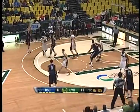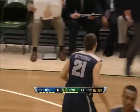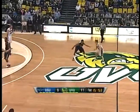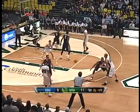Butterfield for 3. Cuts the Wolverines' lead to 2 with 4 minutes gone in this one. Yeah, and he's the best three-point shooter for the Aggies, about 45% on the year. So a little bit of a breakdown defensively there, letting him get that open.